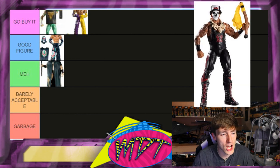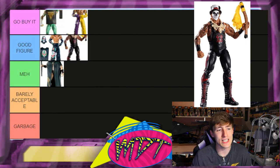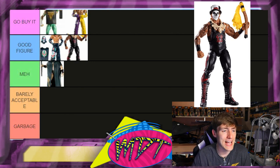Next up is Papa Shango. I'm gonna put this in good figure. You know, great details. I like that face paint. I like the accessories that you get. They did re-release this with Ultimate Warrior. I think it was a WrestleMania 9 pack, if I'm not mistaken. The Elite 2 pack that we got a while back, and that was pretty cool. I think it was WrestleMania 9. I could be tripping, but that's a pretty good figure.